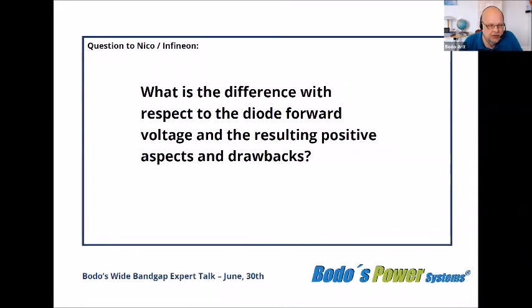Oh yeah. So my backstage is bringing up the next to Nico from Infineon. What's the difference with respect to the diode forward voltage and the resulting positive aspects and drawbacks?